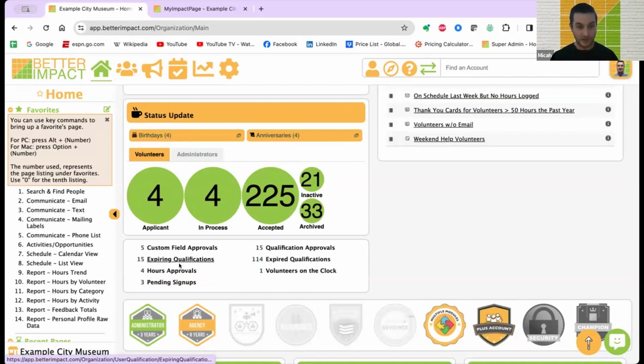One of them being this expiring qualifications tab, where you can set a range of when you want to be notified when there's a credential expiring, like a background check or a training. So then within a click of a button, you can find a list of any volunteers who have a training that's expiring. And then you can send out an email, preferably using an email template.